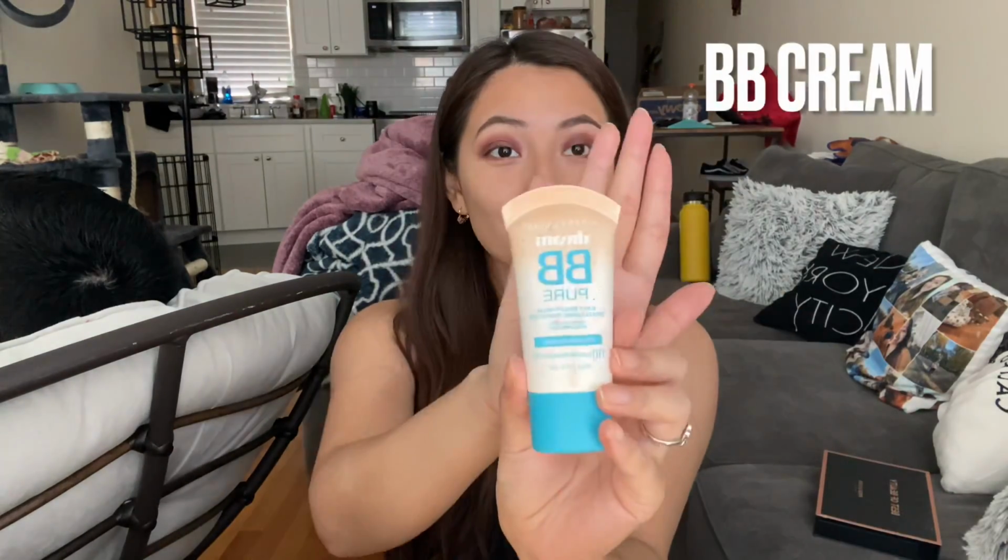For added coverage, I'm going to go in with a second BB cream, and I'm just going to use that product to swipe it all over the major points of my face where I would like more coverage and more concealed spots.